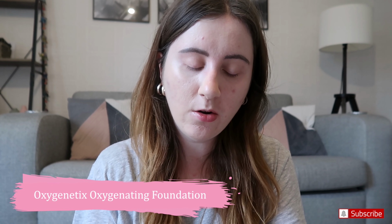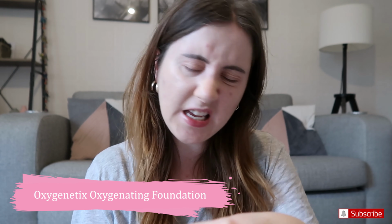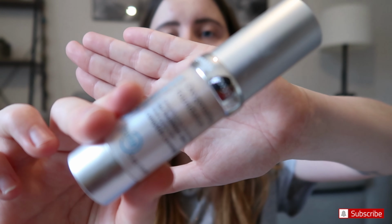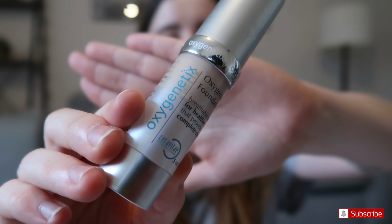I'm just using the Oxygenating foundation from Oxygenetix, I think that's how you say it. A breathable formula for healthier skin that provides complete coverage. This is in the shade Opal. So this is what it looks like. They do have an acne version, which I did have, but I've used it all. But this is just as good.